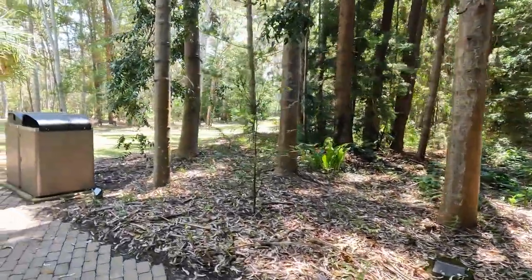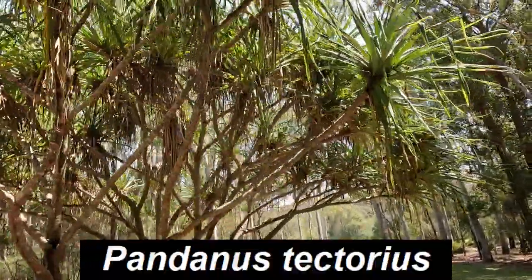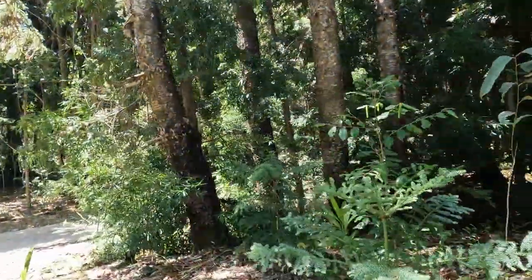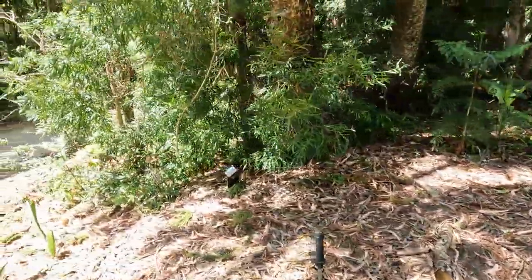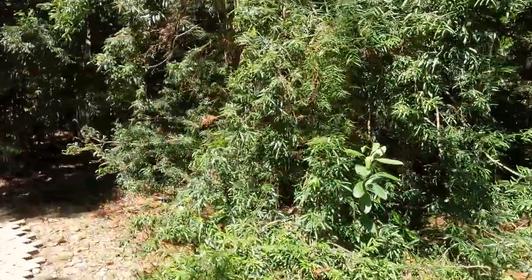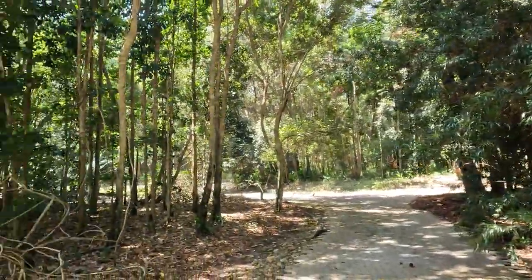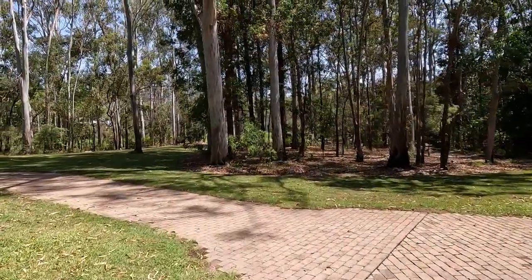Right, Illawarra plum pine is the next stop on our detour. A couple of rather attractive pandanus. Uh-oh. The hoop pines are dropping pods. I should probably give them a bit of distance too. You can't see any fruit from the Illawarra plum pines. Okay, I'm just taunting you, we're not going that way. We're going to head back.